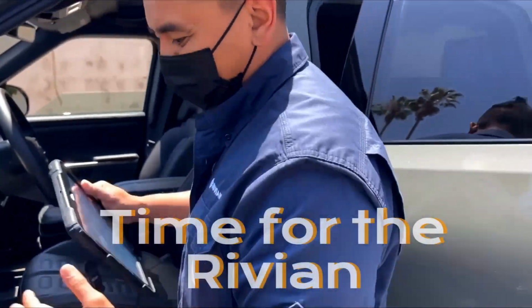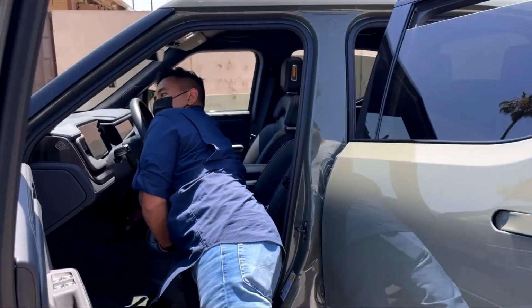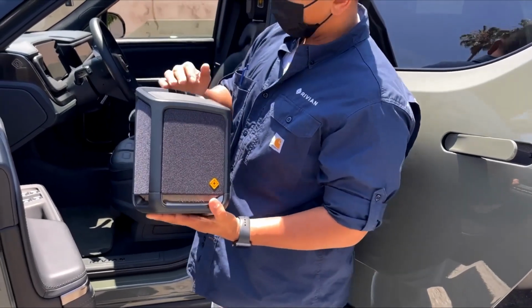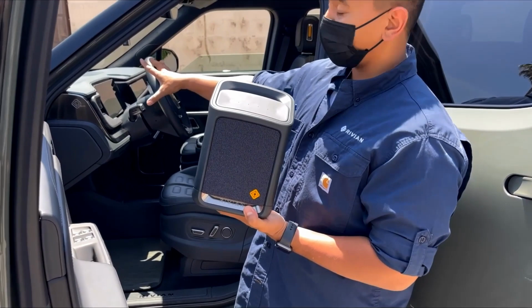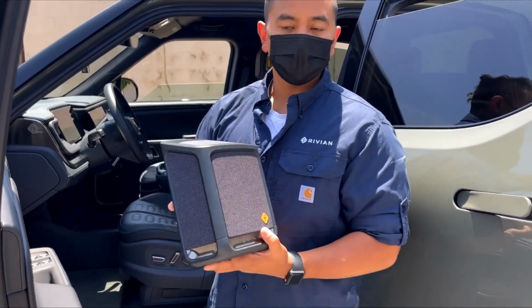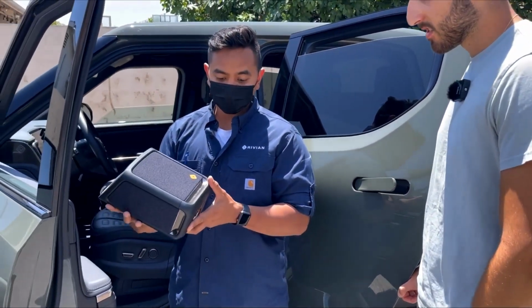Yeah. What about, I heard there's a portable speaker. Yeah, so let's check that out. And it comes standard with every Rivian? It comes standard. And what's really cool is that when you put it back inside, it charges. Wow. And when you put your car in drive, this will lock in place. That's the safety feature. So let's say something happened, you guys have to brake really hard. This is going to be locked in place.